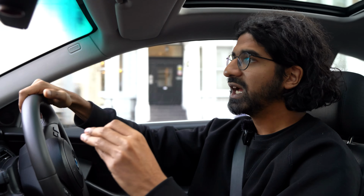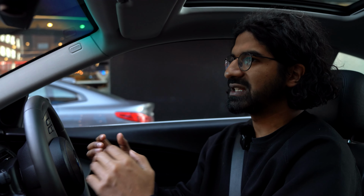This is a car that rewards smoothness, it rewards relaxation, and that's what you want from a town car. You don't just want it to be good at being a daily, but you want it to like being a daily, and that's what this does so well. These V8s, they're pretty manic when you get on it, and I'll show you that later on, but round town they've got this incredible relaxed character that just puts you at ease after a long day.